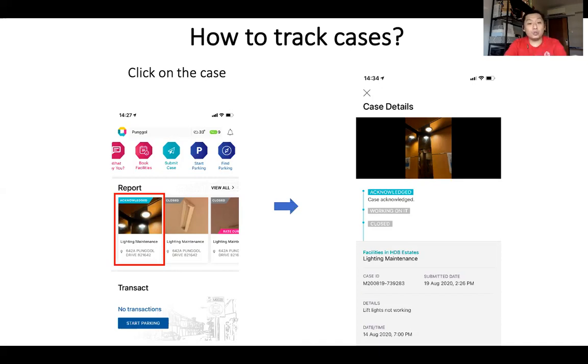Which is why if you look at the dashboard again, you realize that while the case on the left is the most recent case, right? We submitted this case about the lighting maintenance in the lift. It says acknowledged. There are 2 other cases on the right that say closed, which means they have been rectified, all right? So this app updates you on the progress of your case, the agency looking into it, working on it, and finally, when the fault is rectified, it will also tell you the case is closed, okay? And so to know details of the case, just click on it, all right? And then the page on the right will pop up.